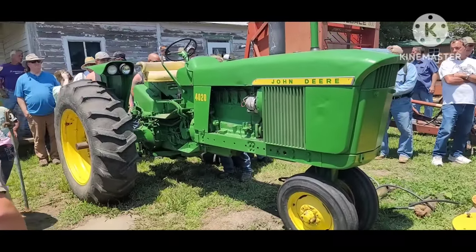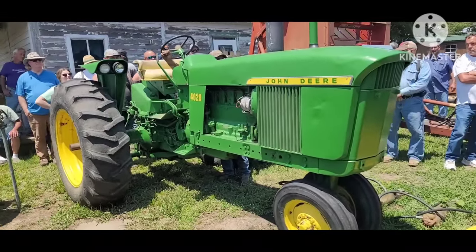$1,600. Just a 40/20, Dad. The chassis is not running. The boys got it running. The tractor sounds good. Sam, start it up. Pull ahead, little Tom, would you please? Got a brand new starter on it.